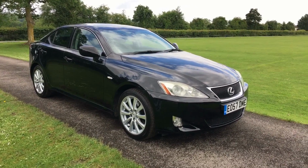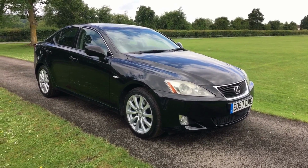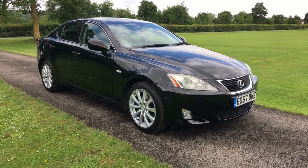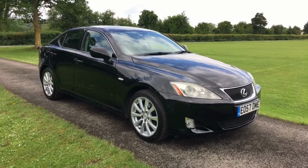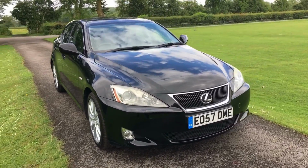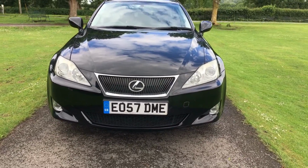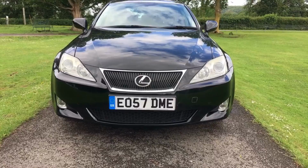Right, this is a quick walk around video for a Lexus IS 250 SE. This is an automatic version, but with just 39,000 miles on the clock. I'll go around the car for you and pick up on anything that's immediately obvious to me. Showing you the front of the car here, lights, lenses, all in perfect order.